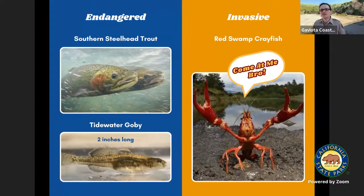All right, and also I wanted to share two other really cool fish species that are also endangered species that we have here in our park. And another animal that is also invasive. Let me pull that up here. And that is the southern steelhead trout. Have you guys ever heard of that animal before? So we've got our southern steelhead trout and our tidewater goby that we're going to talk about.